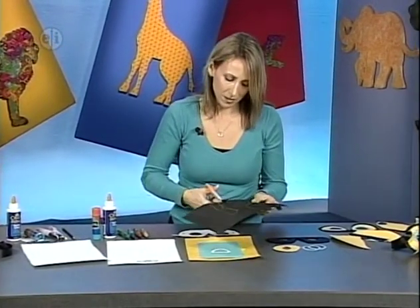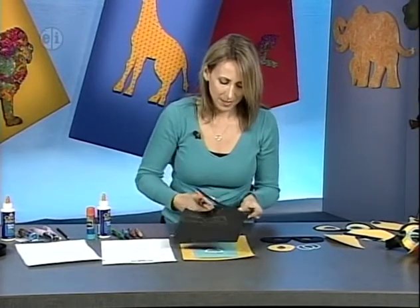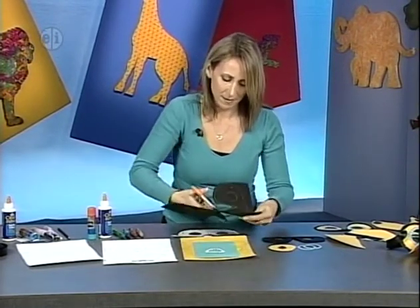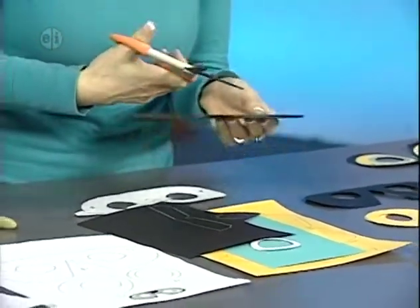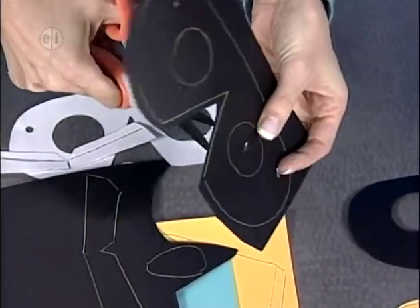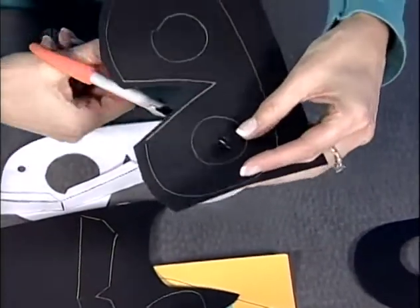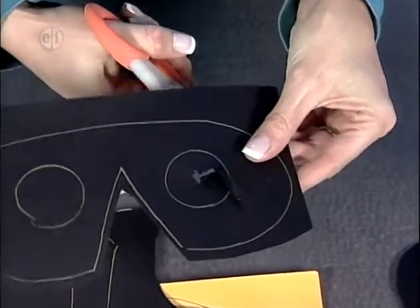I'm going to start by trimming around the mask, just to separate it from the other pieces. And then I'm going to cut inside of these circles. The best way to do this is to poke in really carefully with your scissors, and then to go to the bottom with the scissors. I'm going to trim a little line straight out to the edge, and there we go. Now I can cut it easily.